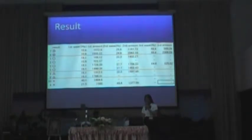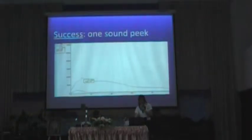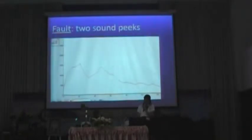When it was great success, it has 10.8 hertz, and when it was success, it has 16.1 hertz, and when it was also, it has 15.1 hertz, so I think there is some rule. This is a graph. When it was great success, it has 3 peaks, and when it was success, number 1 peak, and when it was out, it has 2 peaks.